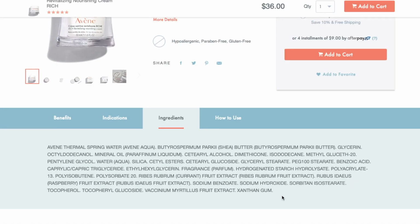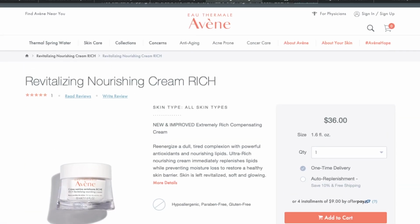But this has fragrance in it. There's such great ingredients here. If it didn't have the fragrance, I would definitely recommend this. And the issue that I have with fragrance is that there are so many different compounds that can be underneath this broad category of fragrance. Some have been shown to be mildly irritating, some have been shown to be very irritating.